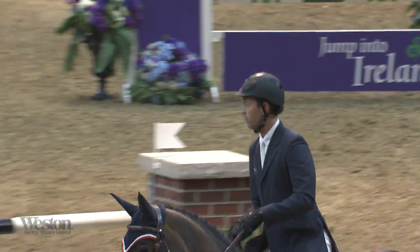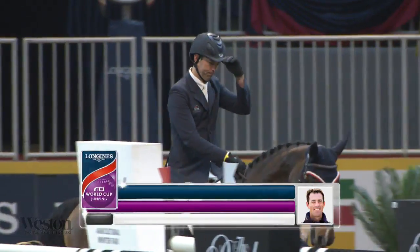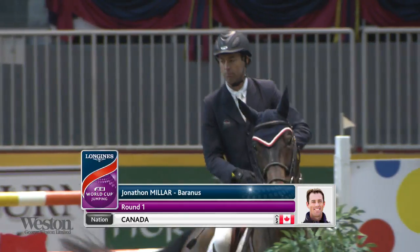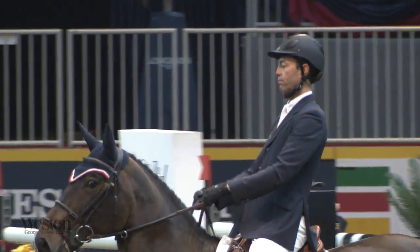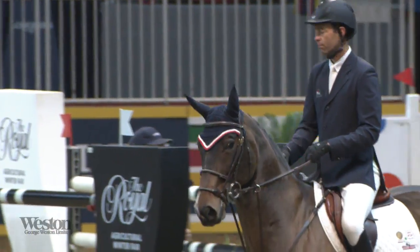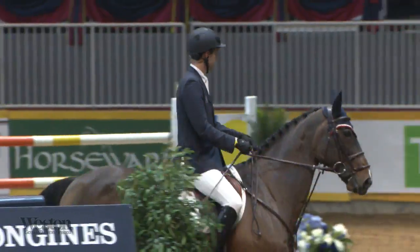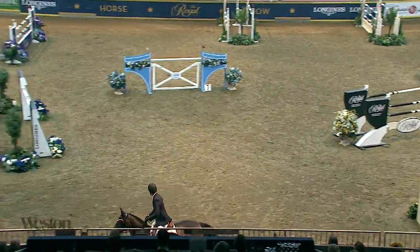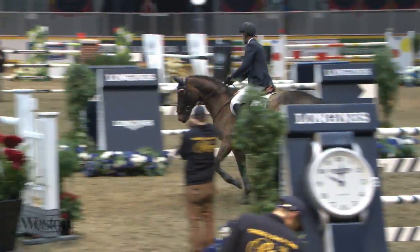Our next rider hails from Perth, Ontario. Let's welcome in Jonathan Miller. He's riding Moranis tonight, number 56, 12-year-old Oldenburg Gelding, and Jonathan Miller from Perth. Well, Jonathan just took over the ride recently on this horse and is doing a great job with him. Has a super rapport. They were 3rd in the Grand Prix at Rockwood, or excuse me, Baroness was with Ian. Jonathan was fourth in the Table A in Orangeville with the horse.